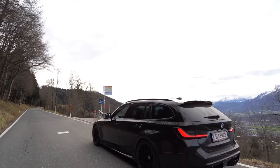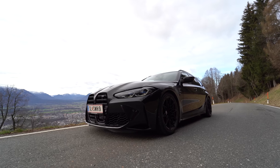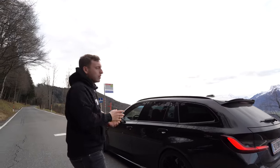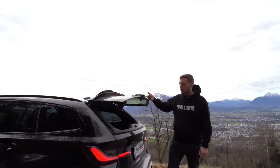Obviously this is the touring version, only available in a lot of different countries other than the US. I know you guys want that, and it's something that we're working on to get one over there soon for you guys to take a look at. But yeah, let's have a little walk around this car. Probably the best bit is the split trunk.